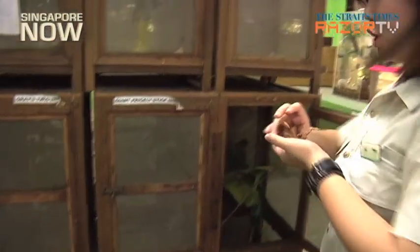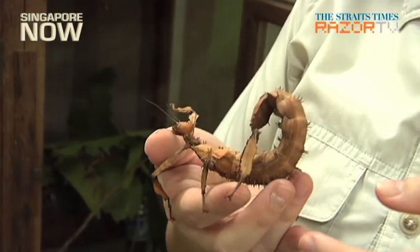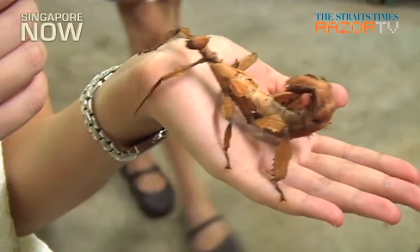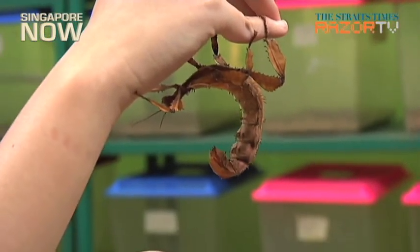This is my giant prickly stick insect. This is an insect that employs both mimicry and camouflage. Okay, so first it pretends to be a scorpion. This is what it does. Camouflage is it pretends like a dead leaf.